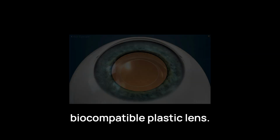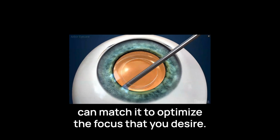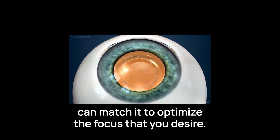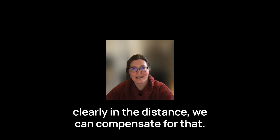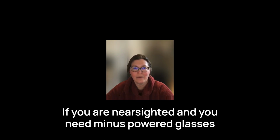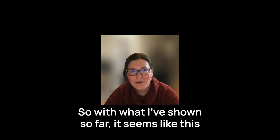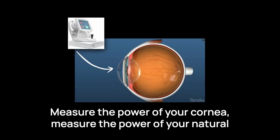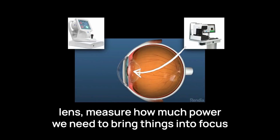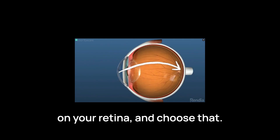When I perform cataract surgery or refractive lens exchange, I'm removing the natural lens and replacing it with a clear, biocompatible plastic lens. Because that lens comes in different powers, we can match it to optimize the focus that you desire. If you are farsighted and need plus-powered glasses to see clearly in the distance, we can compensate for that. If you are nearsighted and you need minus-powered glasses to see clearly in the distance, we can compensate for that. So with what I've shown so far, it seems like this would be an easy choice. Measure the power of your cornea, measure the power of your natural lens, measure how much power we need to bring things into focus on your retina, and choose that.